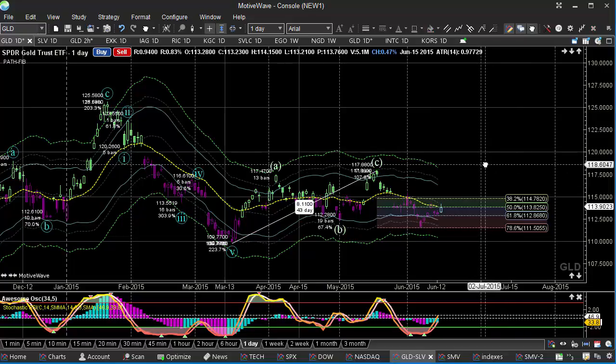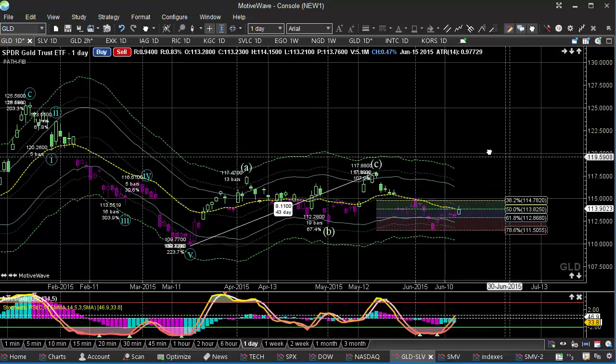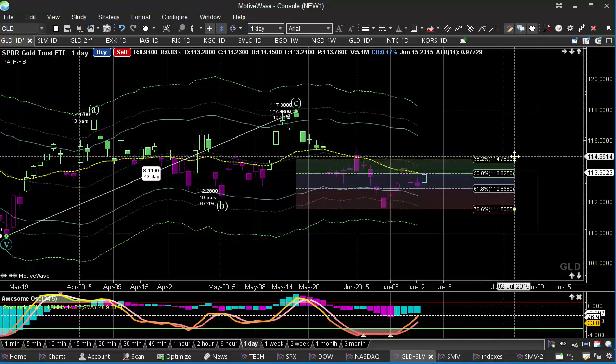We're looking at gold GLD, and it seems to be improving a little bit. But keep in mind, when we look at it a little closer, I'm going to just move these a little out of the way. You could see that it bounced back under this 21-day moving average, and we could see our other timing line coming in right at it.